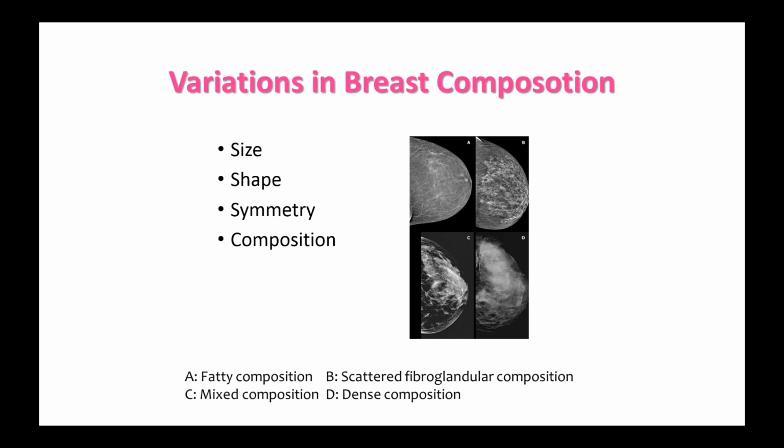Breast composition can, of course, vary. Every woman is different: size, shape, symmetry, composition. There are some mammogram x-rays here where you can see how different breasts can look, and all of these can be benign. So it's a big job for radiologists to read these.